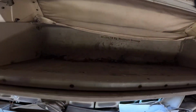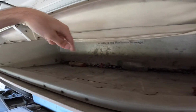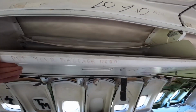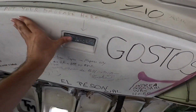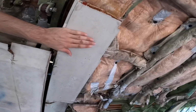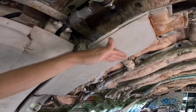All this overhead. Oh, there's a lot of broken glass. There's some miscellaneous stuff there. Bin must be latched closed. Let's see if it still closes. Put your baggage here. It shuts. You can see here that this would be the outside. This is the interior, sorry, not the outside.